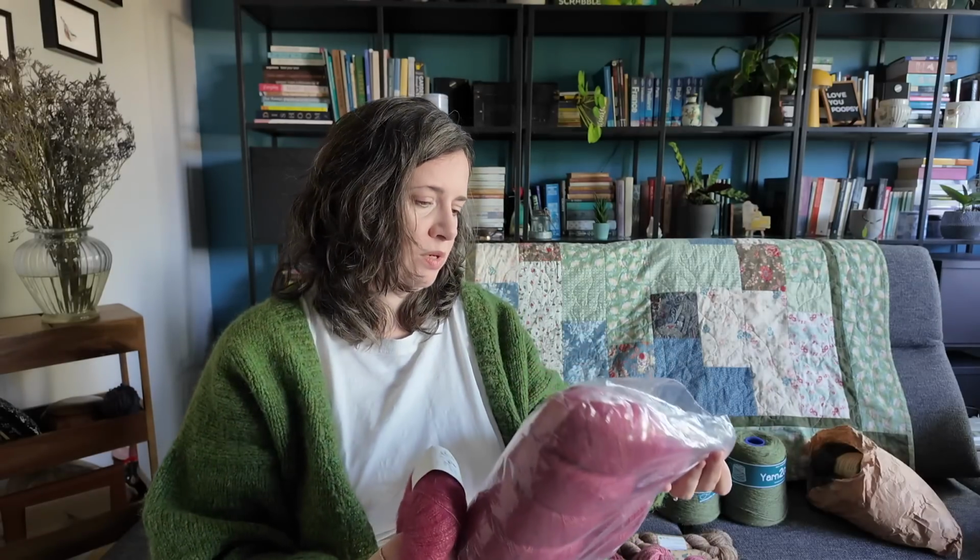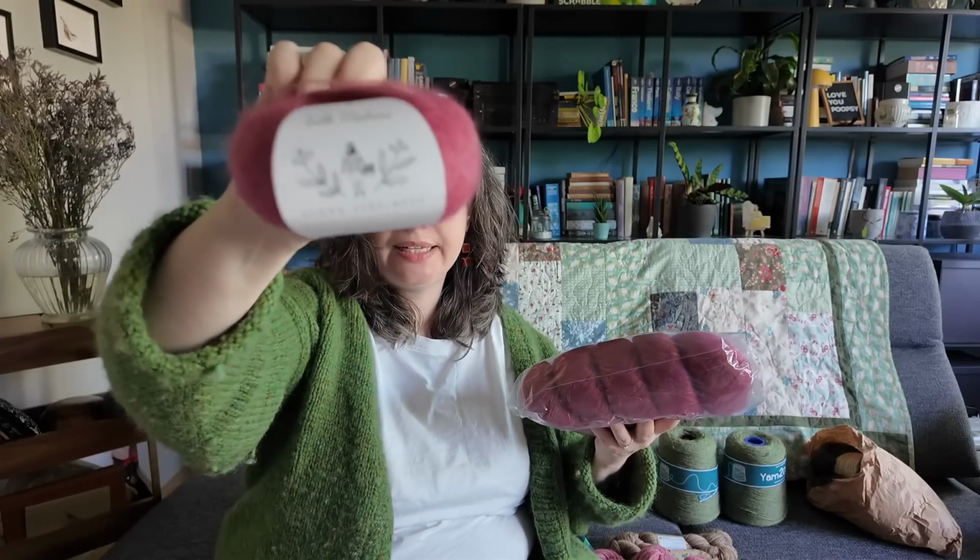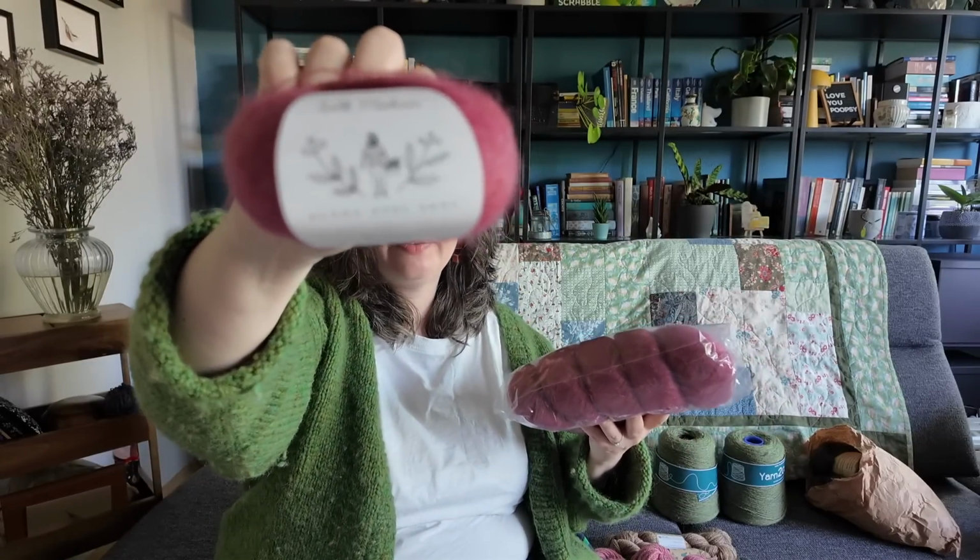I thought this was gorgeous, so that was my first purchase of the day, and I've got 10 little balls of this. So this is going to make something really nice. Not sure what yet, but yeah, I was really chuffed to find that.